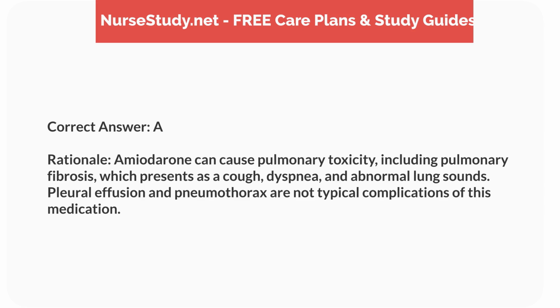Correct answer, A. Rationale: amiodarone can cause pulmonary toxicity, including pulmonary fibrosis, which presents as a cough, dyspnea, and abnormal lung sounds. Pleural effusion and pneumothorax are not typical complications of this medication.